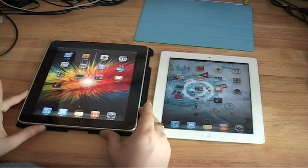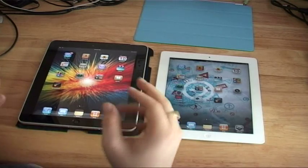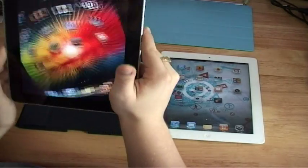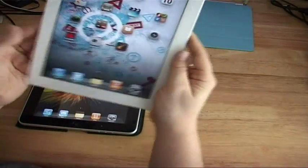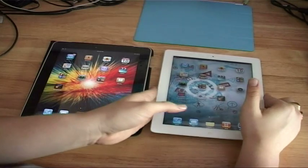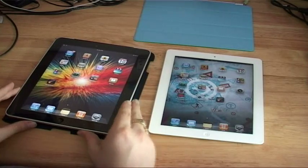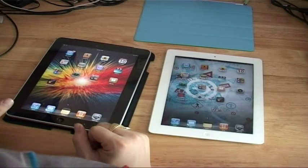The iPad 1 has the accelerometer built in and an ambient light sensor for gameplay. You can tilt it and it will be touch reactive, and it will rotate to whatever angle. The iPad 2 also has this, as well as a gyroscope built in, so it's more sensitive to tilting and stuff like that. The iPad 1 is a lot heavier. It's at 680 grams as opposed to the iPad 2, which is 600. It doesn't sound like much, but you can really feel it.